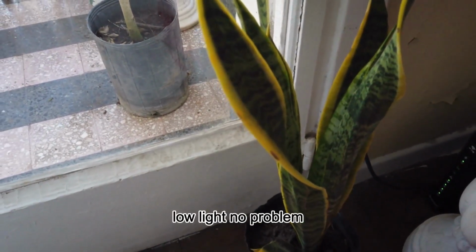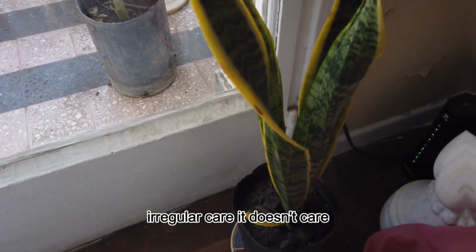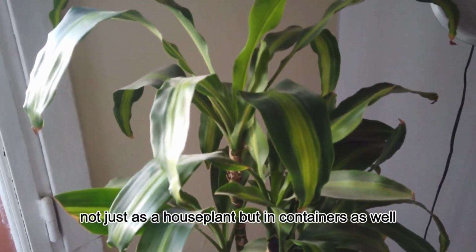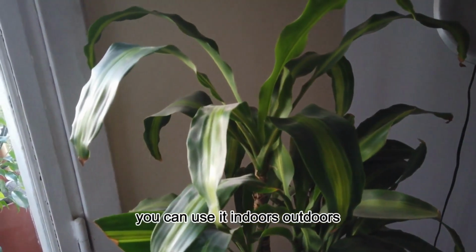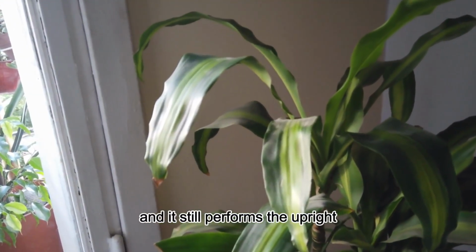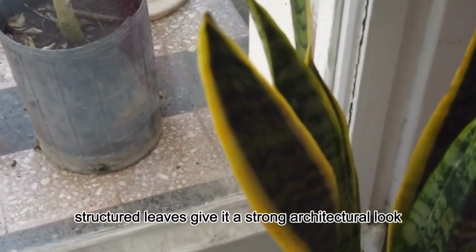Low light? No problem. Forget to water it? Still alive. Irregular care? It doesn't care. It adapts. And that's what makes it so powerful, not just as a houseplant, but in containers as well. You can use it indoors, outdoors, in the right climate, on patios, balconies, almost anywhere. And it still performs.